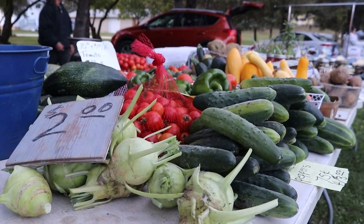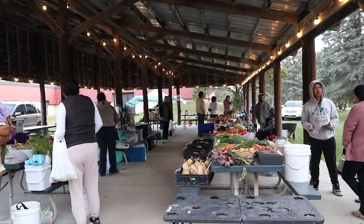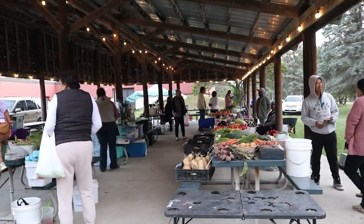This season, Village farmers produced about 2,000 pounds of vegetables each week to sell at the farmers market.